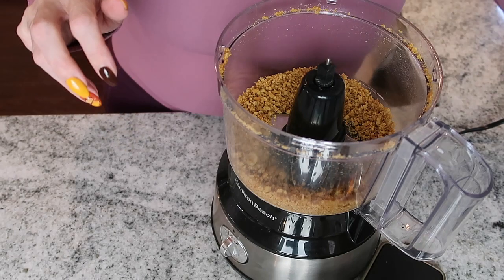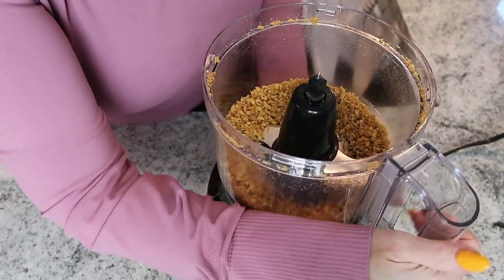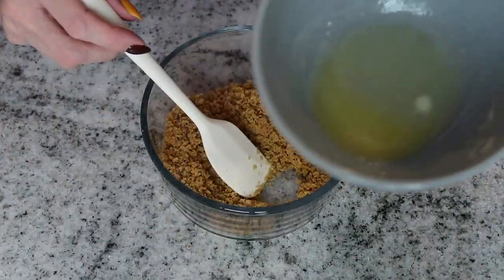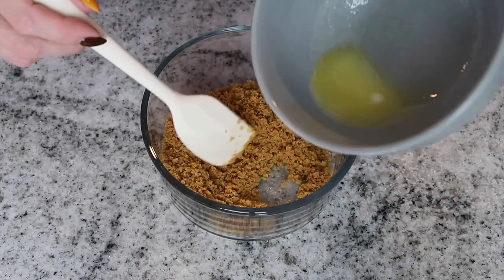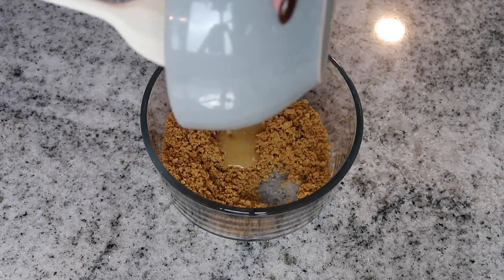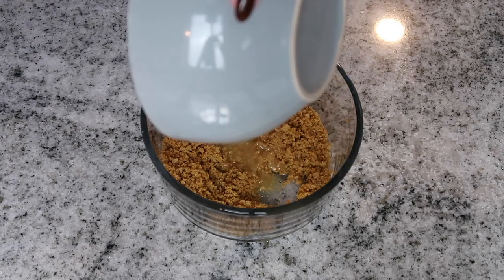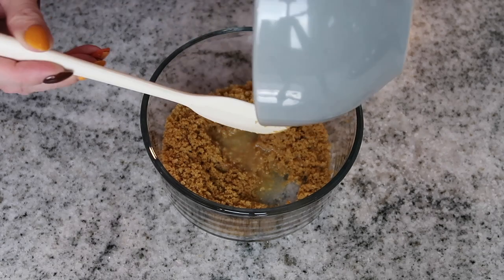So what I'm going to do is put it in a small mixing bowl, and I'm going to mix it with a little bit more melted butter. As you can see, I took probably about 2 tablespoons of butter and melted it, and I think that's going to be perfect. We don't want to add a ton of butter, we just want something that's going to kind of hold together for the crust.